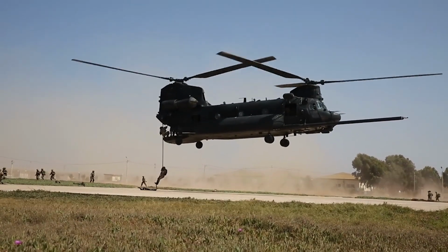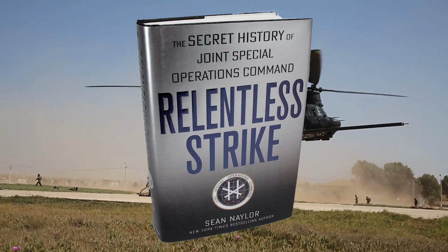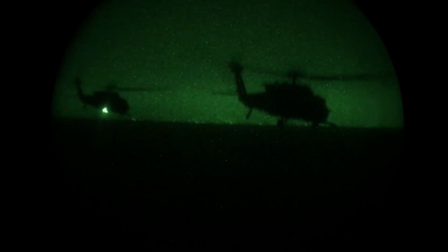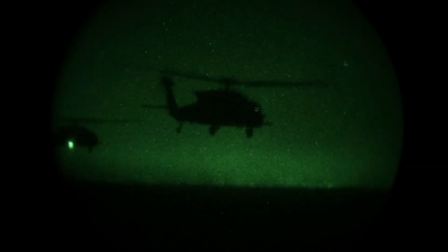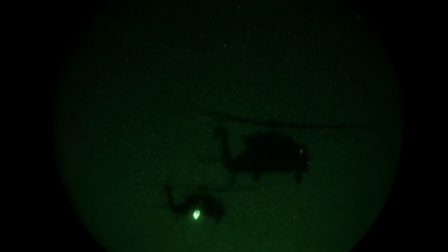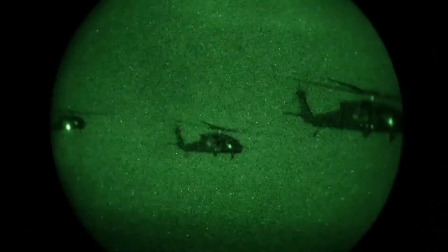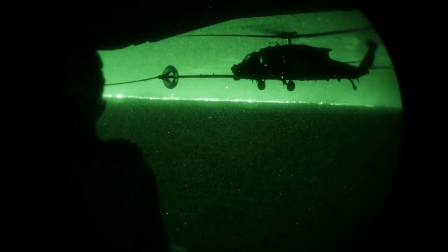Now, based on a variety of sources, one that's particularly worth mentioning is Sean Naylor's book, Relentless Strike: The Secret History of Joint Special Operations Command. At this stage in history, there were only two stealth Black Hawks in existence, and Operation Neptune Spear, the name for the mission to take out Bin Laden, would require using both of them. But there was a real problem. According to Naylor's sources, the SEALs' training for Operation Neptune Spear soon echoed the sentiments of Sikorsky's 1978 report that we discussed last week, namely that incorporating stealth elements into these helicopters had left them overweight, unstable, and difficult to fly. And one SEAL Team 6 member even said, quote, "The helicopter was very unstable when they tried to hover." Now, in the screenwriting game, we'd call that foreshadowing.